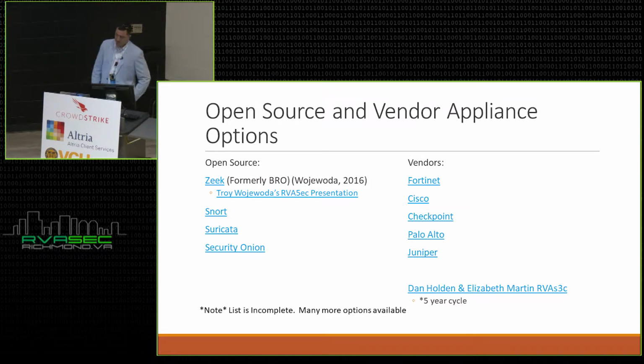Everyone's favorite. So trying to be vendor agnostic, this is the only slide I will present vendors. This is not a complete list, but we'll go over the open source options. Zeek, which most people know as Bro.